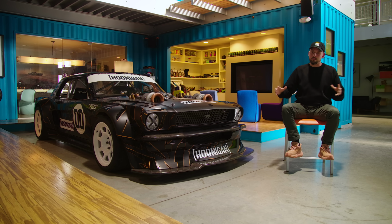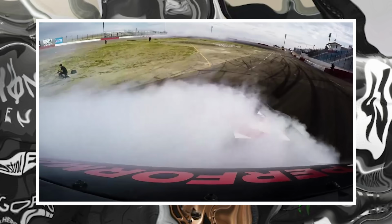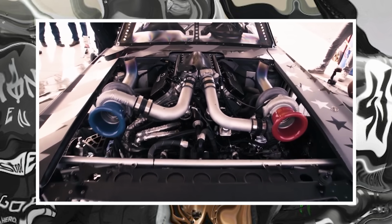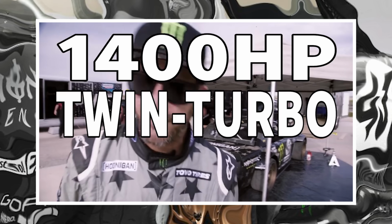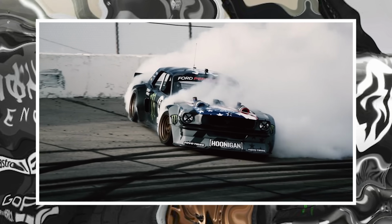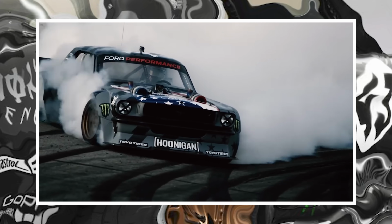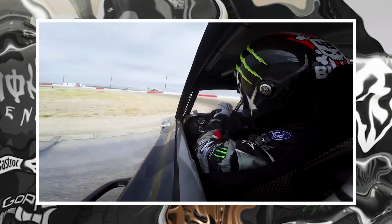Pike's Peak is a really unforgiving place. So when we turboed this car, it was the same Roush Yates V8, but we downed the compression a little bit. We threw methanol at it so we could get really, really good, quick response. Didn't need an intercooler and ended up making a 1400 horsepower monster. The first time Ken tested this car in its new turbo form, Ken was laughing so hard. He said that every single gear, it'll spin all four tires super, super easy. It was an absolute animal.